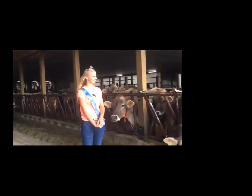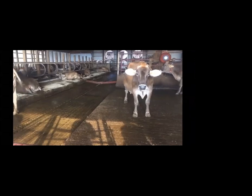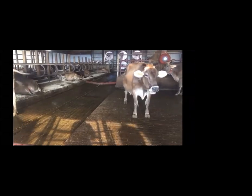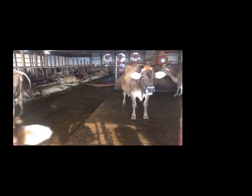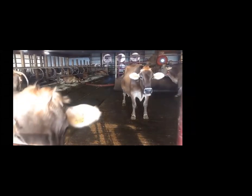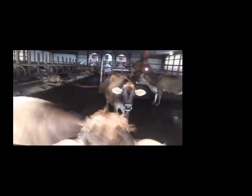What are other types of features that you built into your barn? When we designed our barn, we tried to design it with as many efficiencies in mind as we could, as well as cow comfort. As you see here, we put alley scrapers in. Our scrapers are set to run every hour, just to keep the manure out of the alley, it helps keep the cows cleaner.